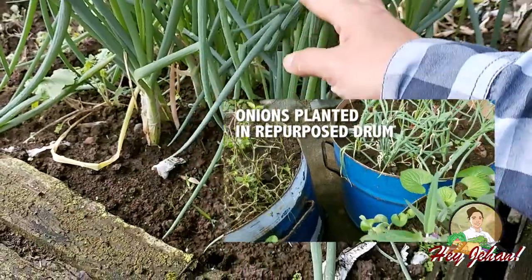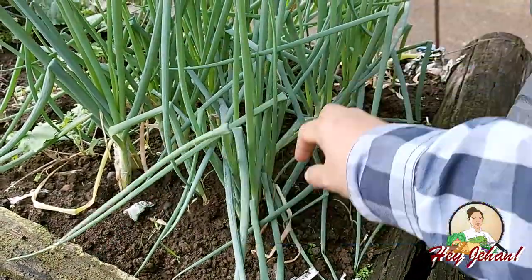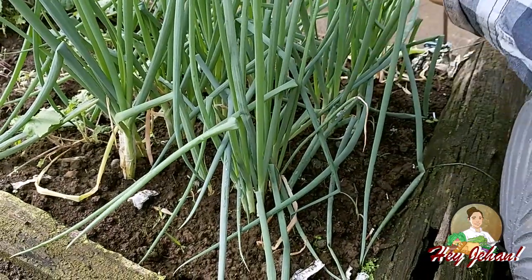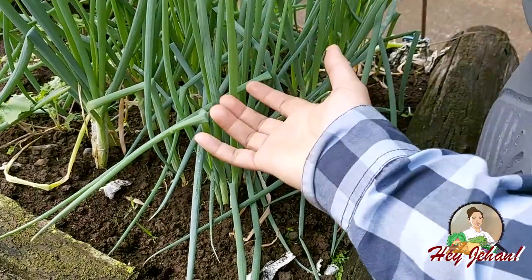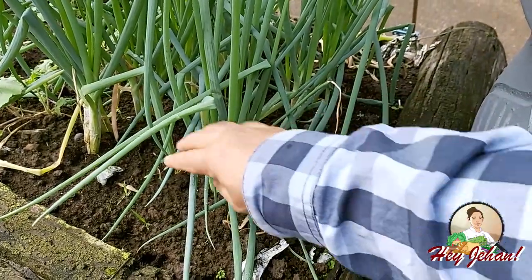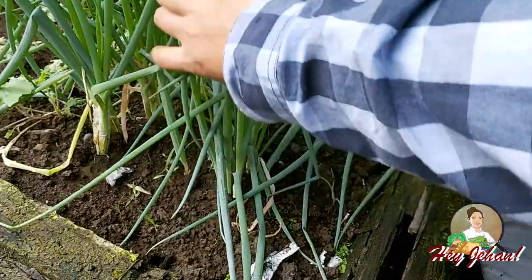So guys, you know that onions or any plant from the onion family, which includes, I believe, chives and garlic, also deter pests. So what I do with plants that keep the pests away is I plant them on the side of the beds, sort of like a guard.